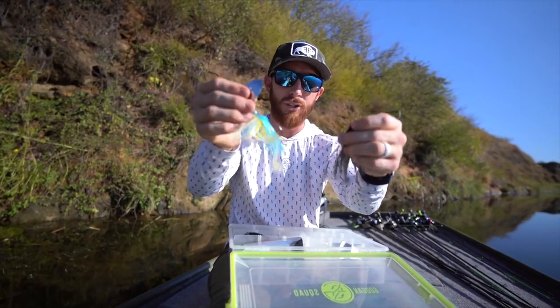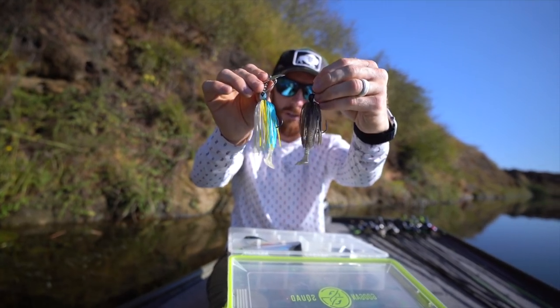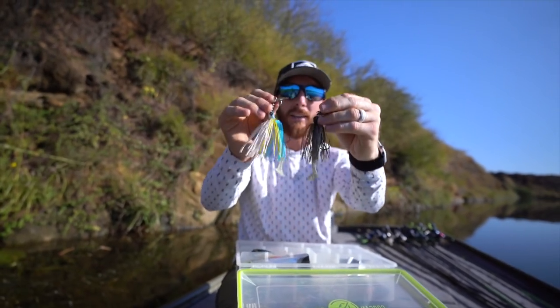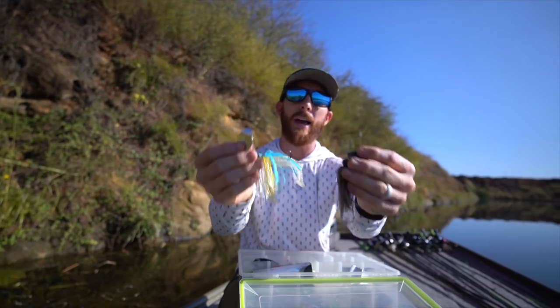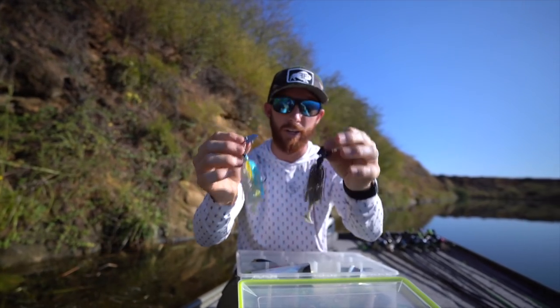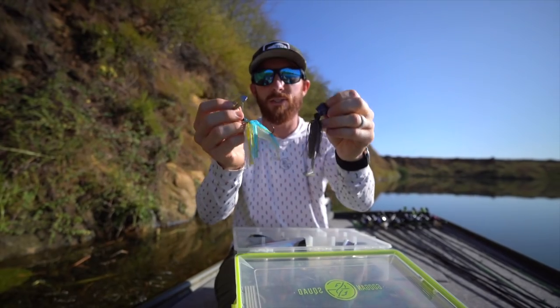Oftentimes with our bladed jigs, we love to throw a swim bait on the back end. We have 3.3 inch saucy swimmers on the back of these, guaranteed to catch some absolute giants. This is just such an easy bait to fish. You can cast one of these at the ponds all day, you're gonna catch them. You can go to the big water, you're gonna bring them in. The bladed jig is just so much fun.